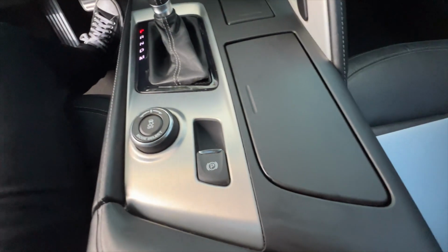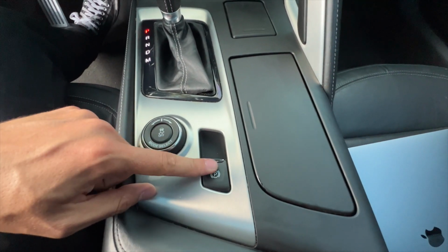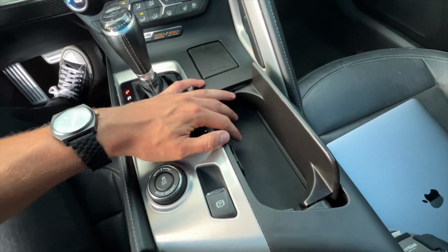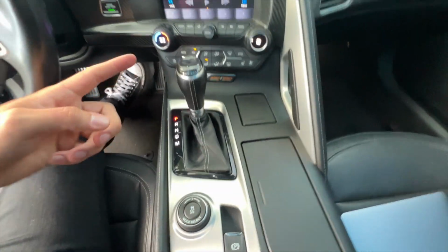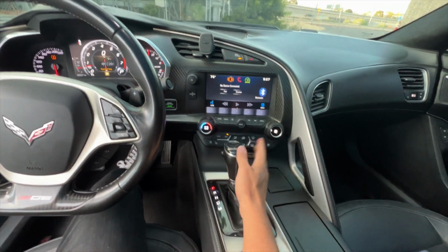Moving on over here, we have the mode selector as well as traction control, which you might have to turn off as well. We have the electronic parking brake, and then cup holders. That goes really slow. I have to hold it up, but it does not hold cups really well. But we have this cup holder area. We also have a little cigar charger port right there, the automatic transmission, as you guys can see, and that's pretty much it.